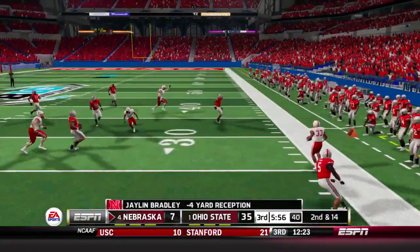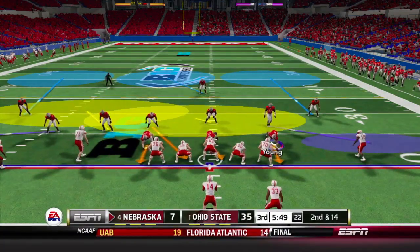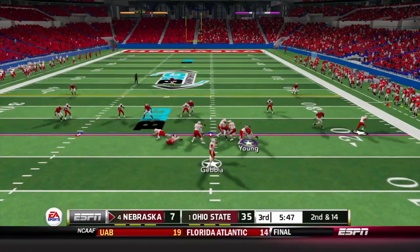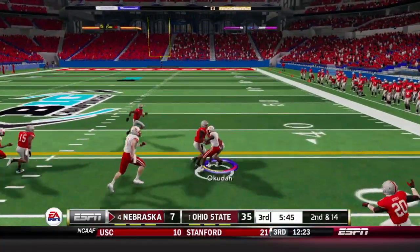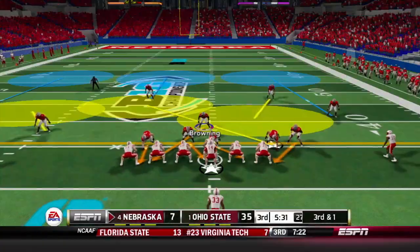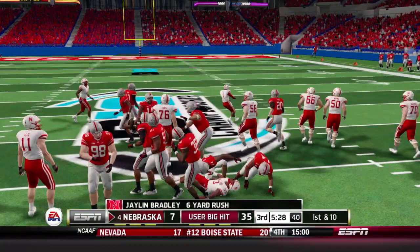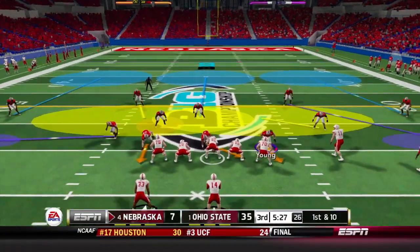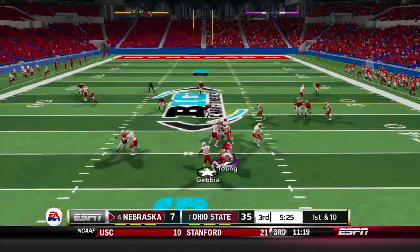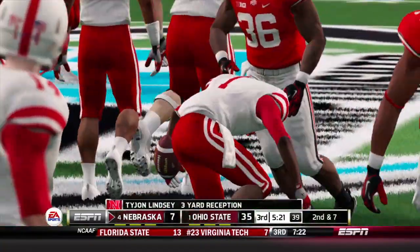Out of bounds at the 21. He's out to the 30. Quick throw. Tackle made at the 34. Nice run, and he's brought down. Gets it out quickly. They'll bring him down right around the 42-yard line.